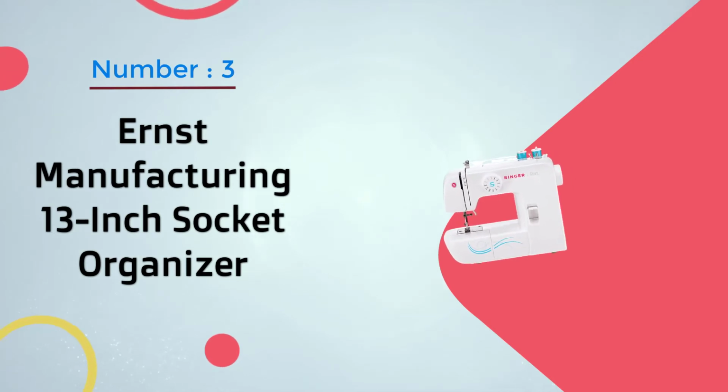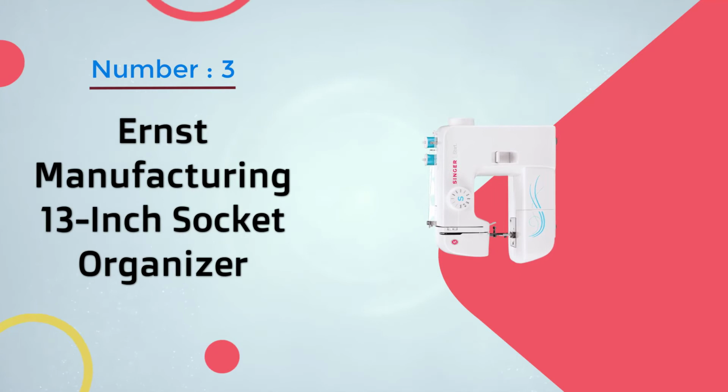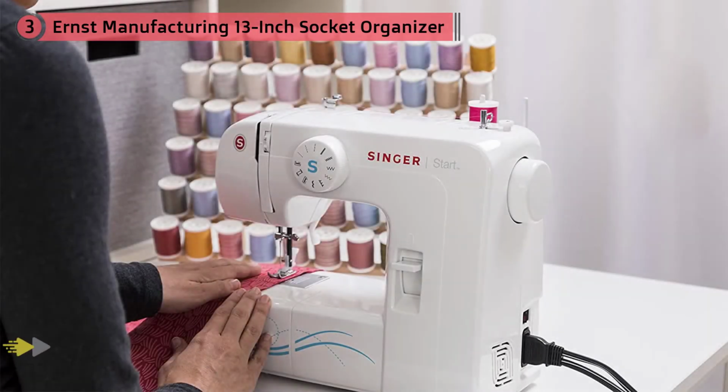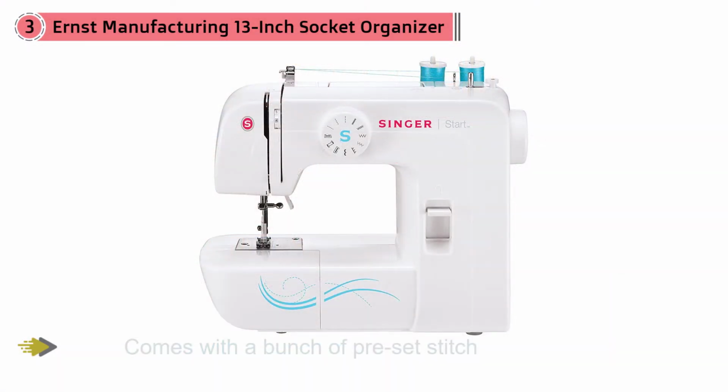Singer 1304 Sewing Machine for Beginners. This sewing machine comes with a bunch of preset stitch applications and automatic bobbin winding, which will allow you to focus more on learning, and less on adjusting. The Singer Start is also quite compact and lightweight, so it's a great portable option.